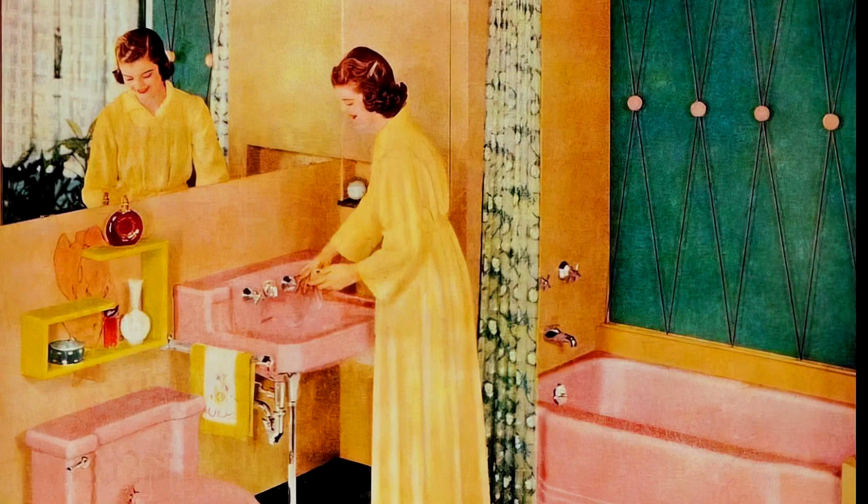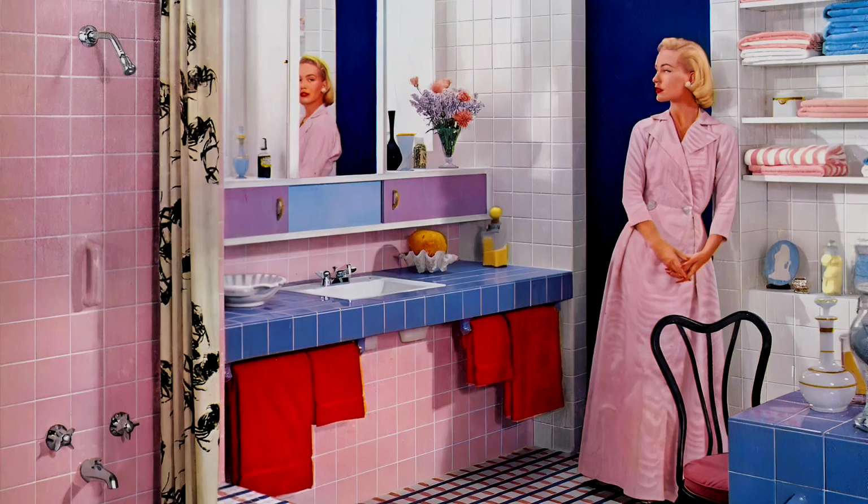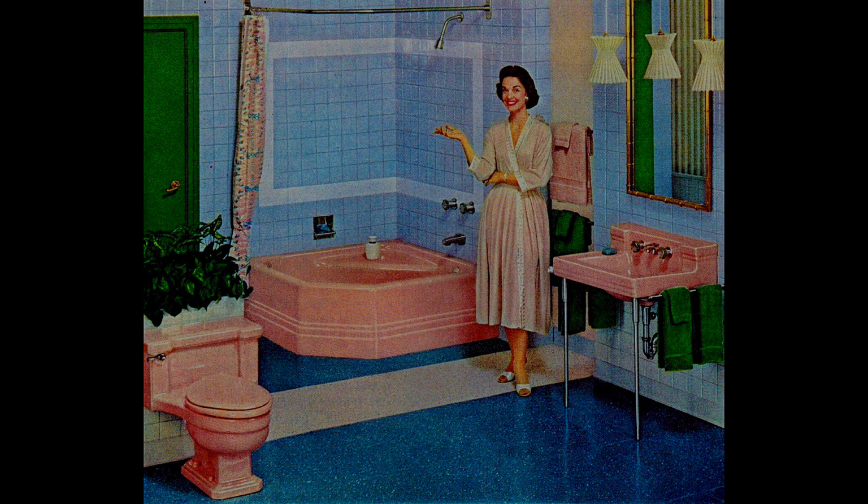In the mid-20th century, bathroom fixtures were often bold, colorful, and proudly on display. In the 1950s and 60s, pink, mint green, turquoise, and even sunshine yellow fixtures were a sign of modern, cheerful living. Toilets, sinks, and tubs weren't just functional, they were part of the home's personality. This trend didn't emerge by accident.